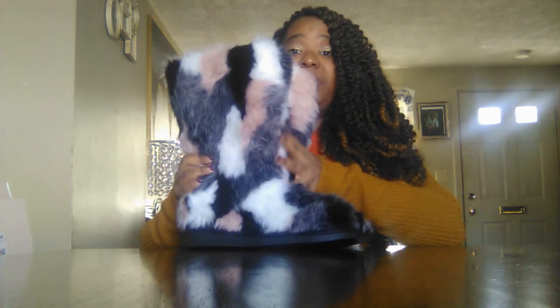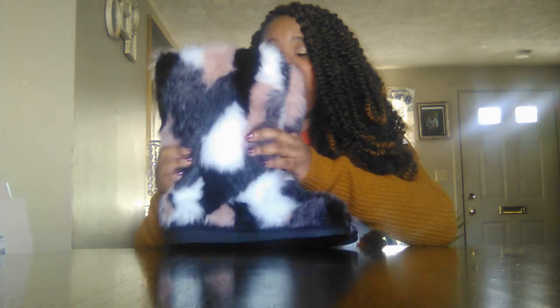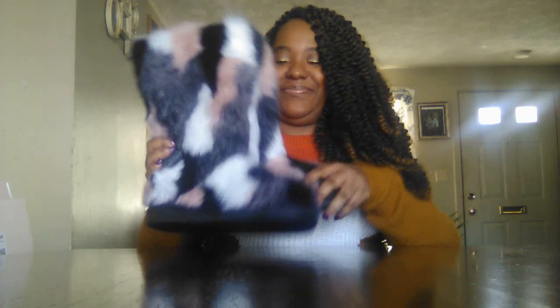And the second boot that I'm going to show you guys is a fuzzy. These are super comfortable. All these boots are new. I never wore them. I have boots just like this already from Shoedazzle, and these boots are so freaking comfortable, you guys. They remind me of kind of like a slipper slash UGG. I love these boots.